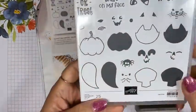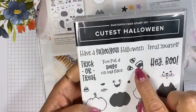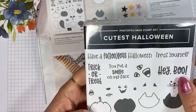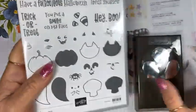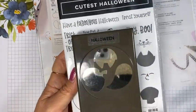So you can create your fun little faces on your characters however you want. It's got some fun candy corn. It's got cute greetings in here. Have a fabulous Halloween. It's so cute. Okay, and then the punch cuts out the ghost, the cat, and the pumpkin.